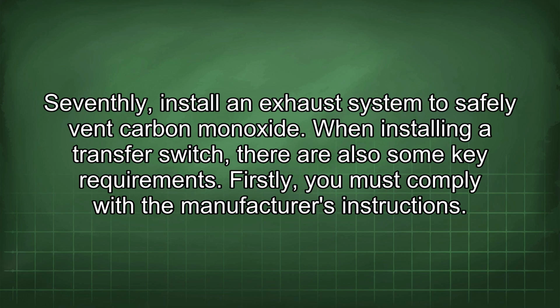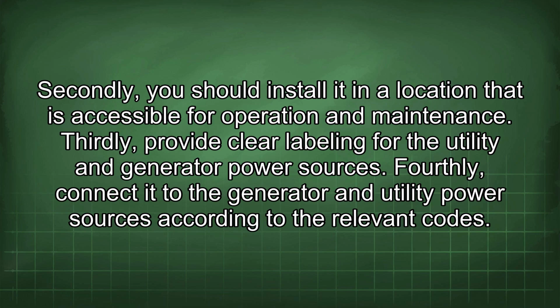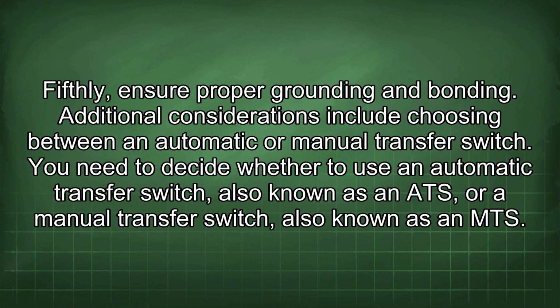Firstly, you must comply with the manufacturer's instructions. Secondly, you should install it in a location that is accessible for operation and maintenance. Thirdly, provide clear labeling for the utility and generator power sources. Fourthly, connect it to the generator and utility power sources according to the relevant codes. Fifthly, ensure proper grounding and bonding.